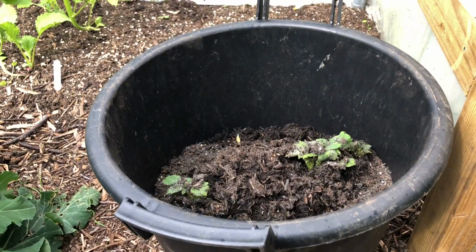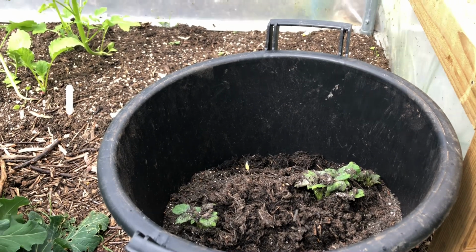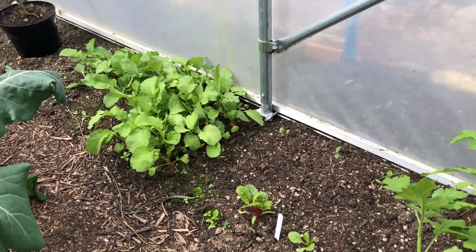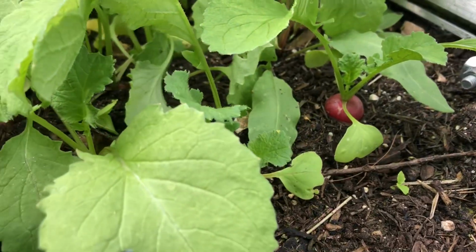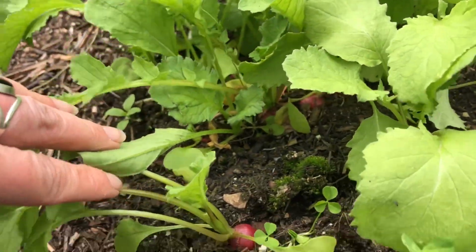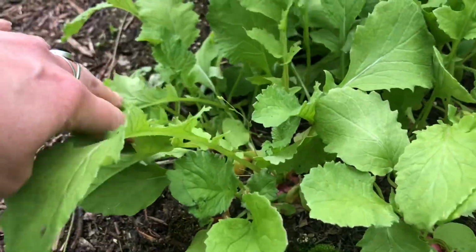Making the most of the space in the polytunnel, I've got another bucket of second early tatties here, which should be ready in June. I've been harvesting lots of radish from two different plantings, and I'll be looking to get these removed very soon as I start clearing the space ready for the next seasonal plantings of tomatoes and cucumbers.